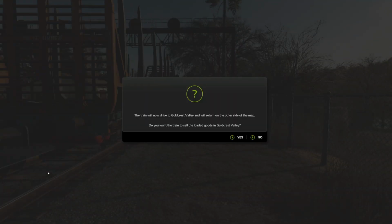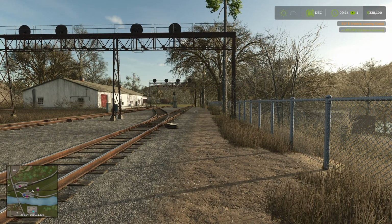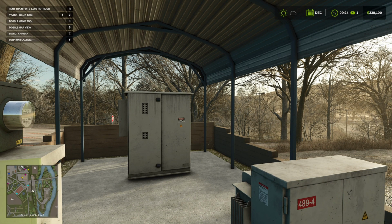It says the train will now drive to Goldcrest Valley and will return on the other side of the map. Do you want the train to sell the loaded good in Goldcrest Valley? And we're going to say yes. And we should get there, $110,000, which is our income for that 90,000 or so litres of wheat. And that's all there is to it. And back here, that automatically ends our rental of it.